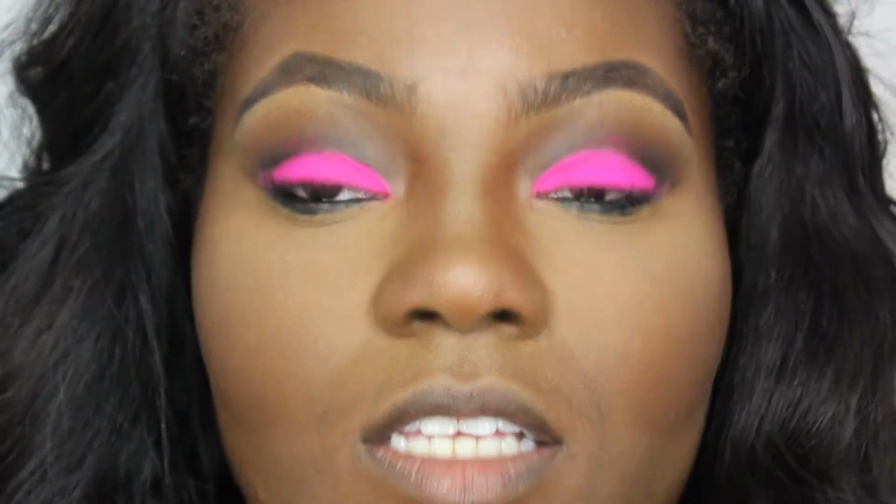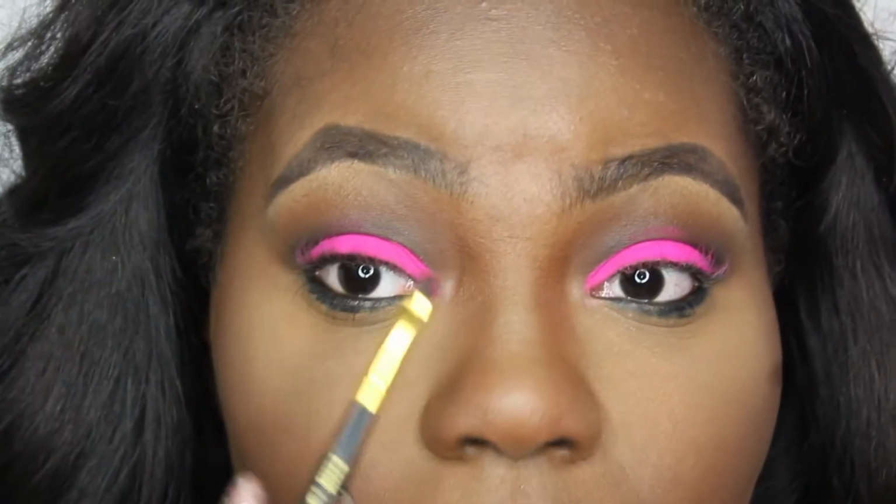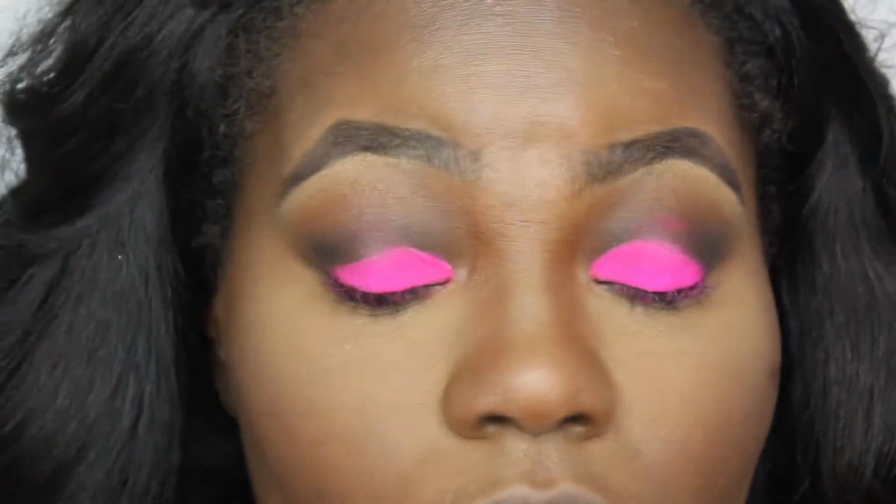Okay guys, so that's what I did so far. I brought the liner down pretty far, maybe a little bit too far, but it's okay guys. We're gonna make it look good. So I'm gonna take this brush. This is actually a lip brush, but I like it because it's short and it's sturdy. And I'm just gonna smudge that liner out and make it smooth under my eye.